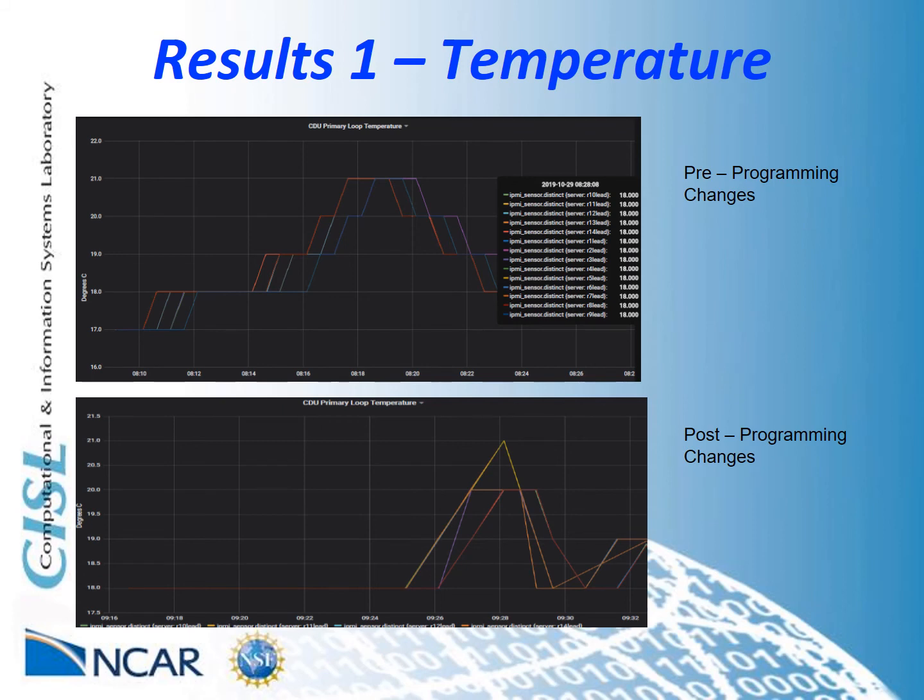I wanted to go over some of the hard data we have to show what we feel is a successful change in programming and sequence. These graphs show the supply temperature provided to the CDUs from the NWC chilled water system.